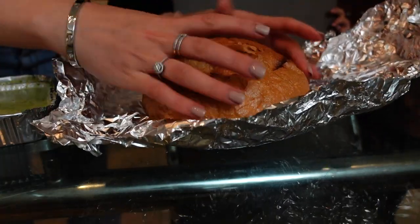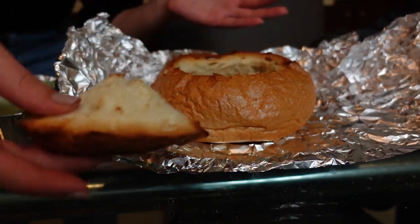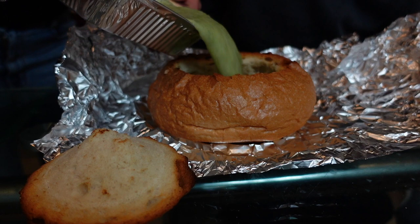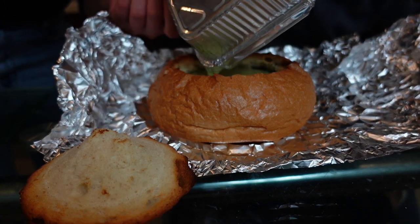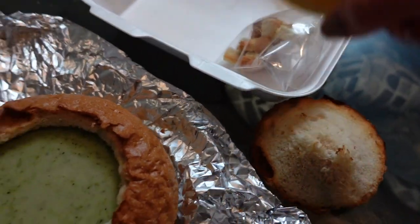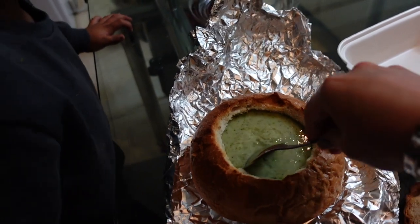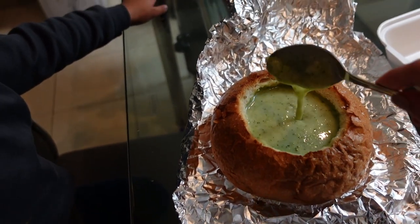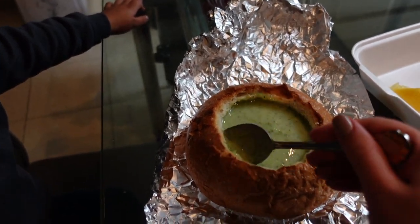Now Liam is going to eat some nice bread soup. See Liam. It's very hot, be careful, okay? We have cubes here also and lemon also. Like this, you have to mix and eat the avocado soup. Not avocado, broccoli soup.